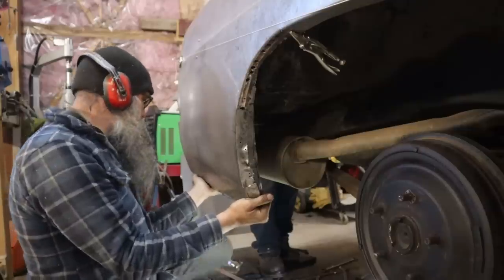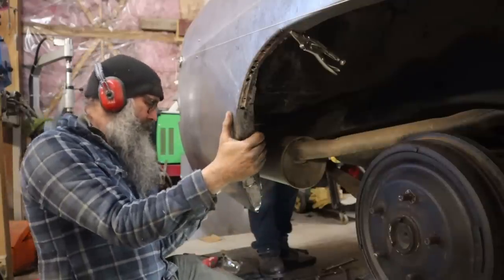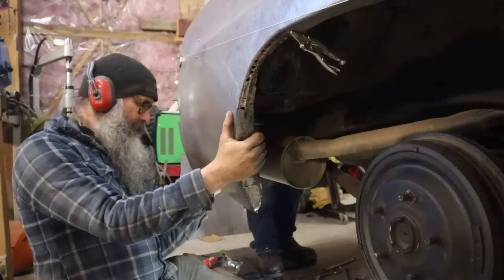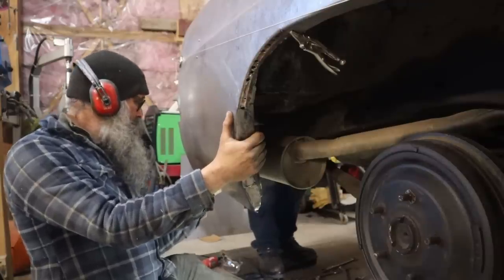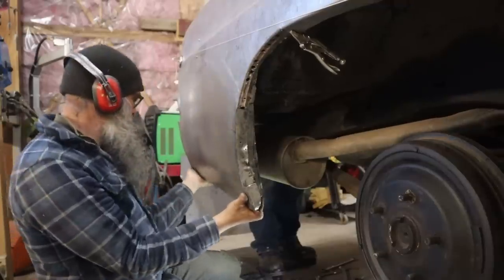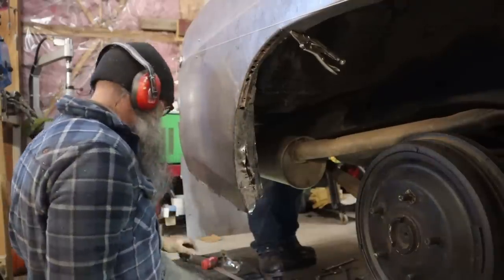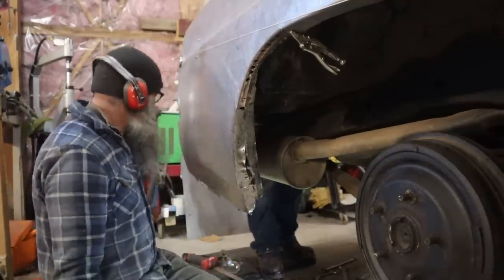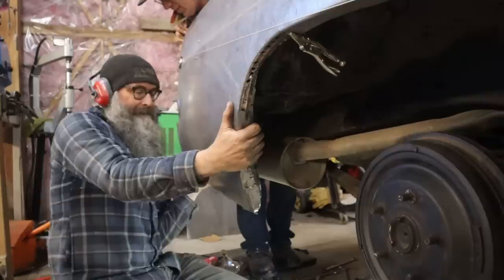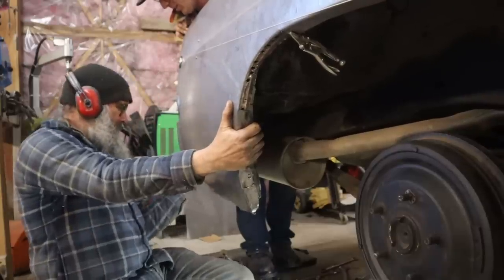Okay, move it back a bit more. Say when. Oh yeah, it should be good. Okay, don't have much support at the back here. Happy with it? Okay. Ready? Yep. One more.